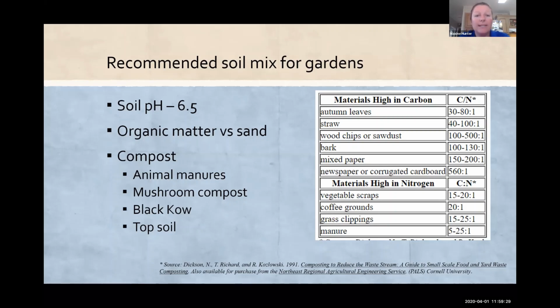Organic matter versus sand. We have a lot of sand naturally, so if you're doing in-ground gardening, you're probably going to have to add some amendments to it. We already hit the compost issue, so on the right-hand side here, you'll see a table of carbon and nitrogen values. These are all different things that you can add into your compost, including coffee grounds, grass clippings, manure, bark, wood chips, and even the leaves. So it's really important to know what that carbon and nitrogen ratio is, though, as you're mixing them in.